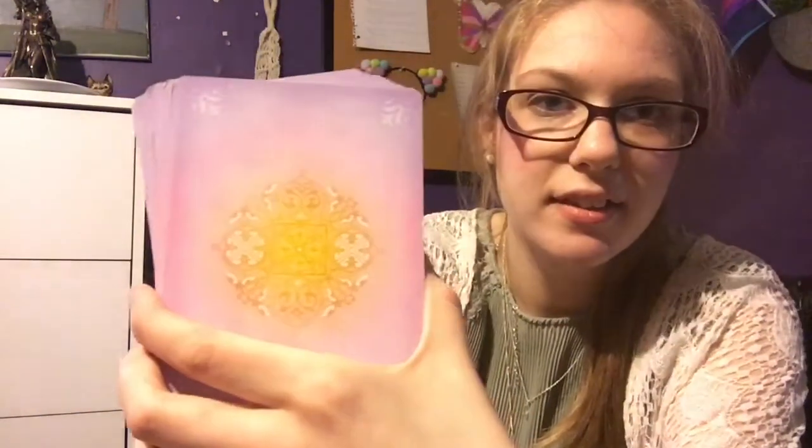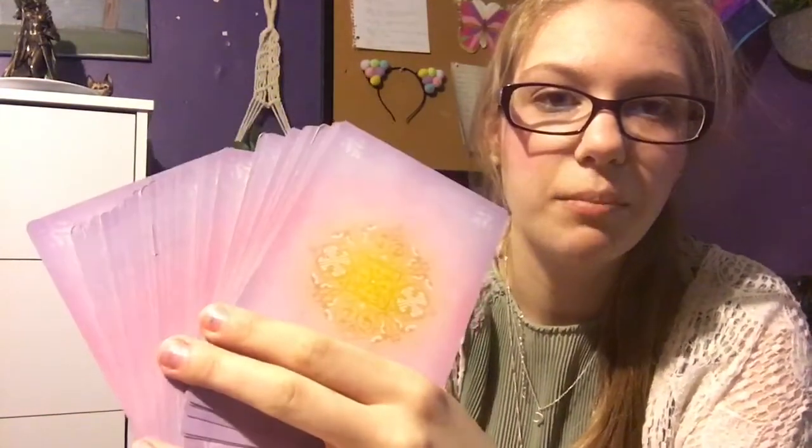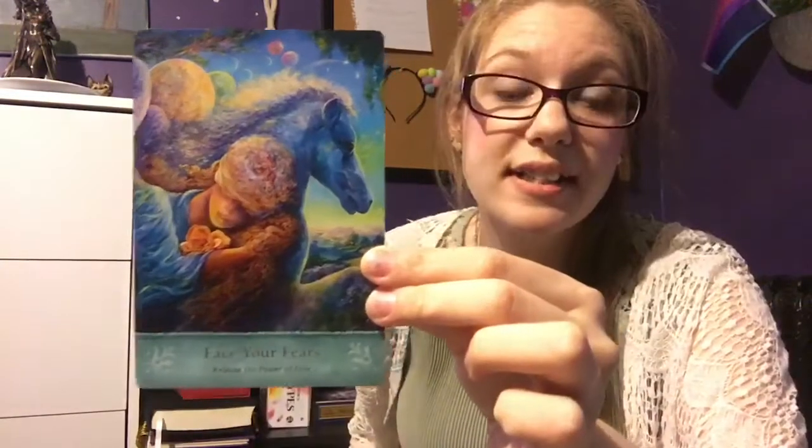Now this deck, the little box opens, whoops, like so. It does come with a little guidebook, and these are what the back of the cards look like. Wait, hold on, I can't really see here. But I love how beautiful they are. They're gorgeous. And they're very easy to shuffle. They're matte, and they're also a really good size too. The artwork is absolutely beautiful.